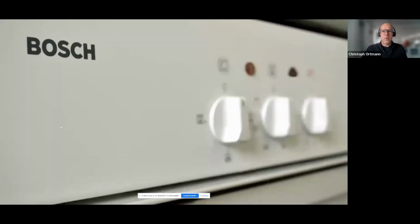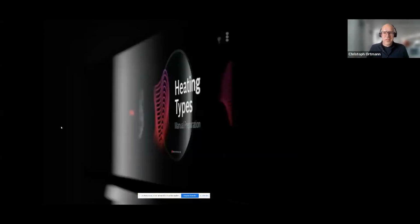And so today it's about home appliances like this oven. Probably many of you are familiar with this kind of oven interface, so solid knobs on the panel to adjust the heating type or a temperature or a time. But this one we presented last year at the IFA. This is the one we got the UX award.